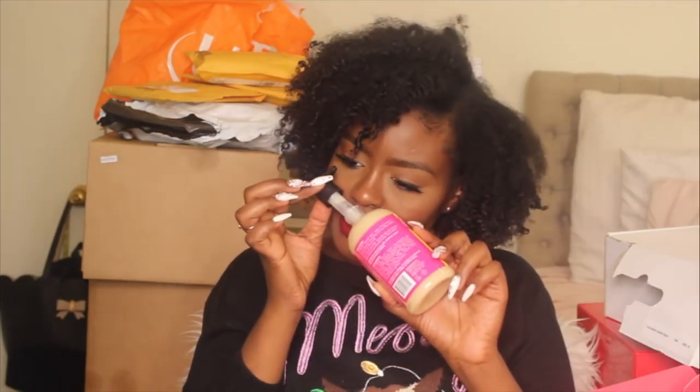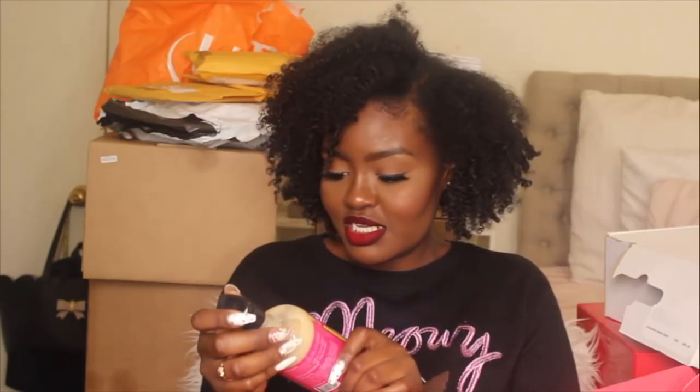Ooh. It says honey and ginger, so I'm guessing that's what it smells like, but it kind of smells like hand soap from high school. Is that weird? No, it smells like the hand soap that you use in a high school bathroom. Do y'all know what I'm talking about? That's what it smells like to me. Kind of, sort of. And then they sent me some hair supplements.